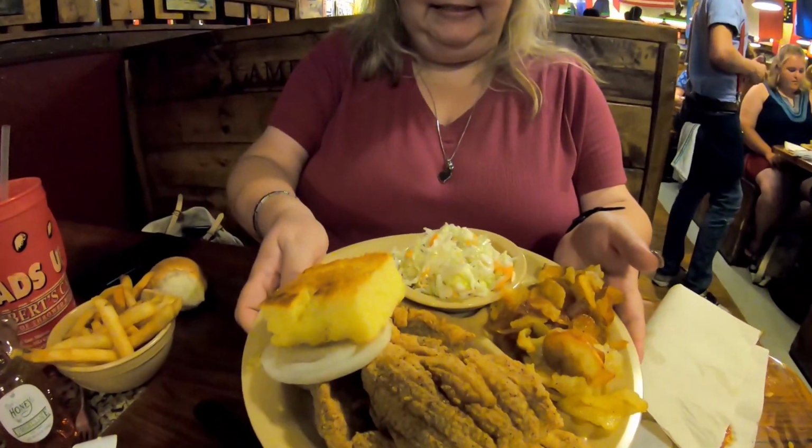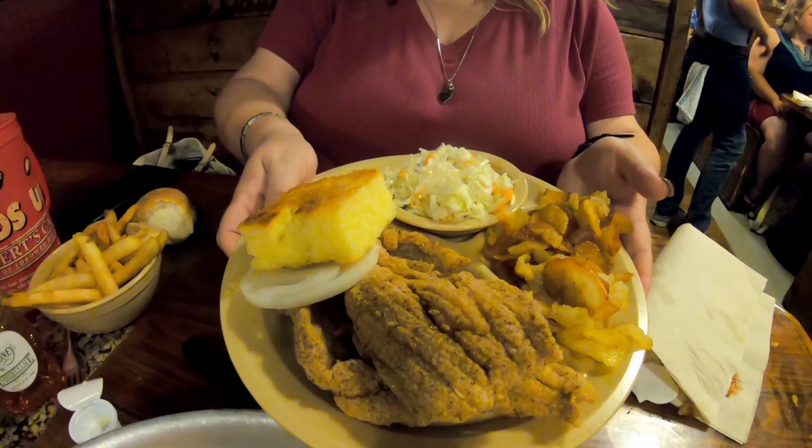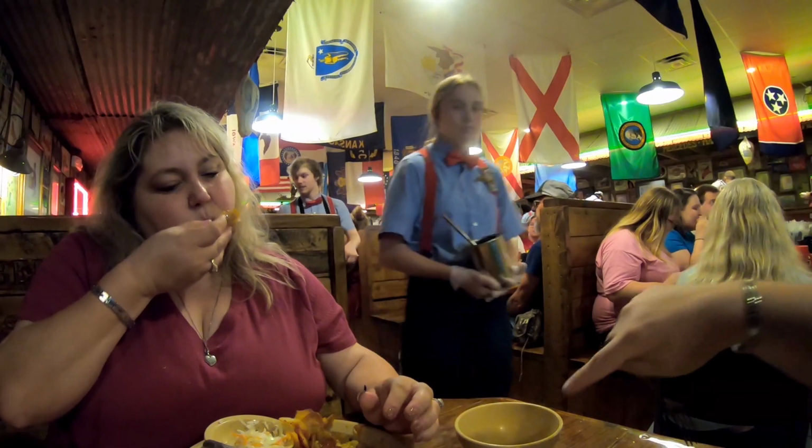Fried catfish, coleslaw, potatoes and onions, cornbread, and french fries. See what I have. Chicken fried steak, potato, cream gravy, turnip greens, candied yams, fried potatoes and onions. Oh boy, this is gonna be good.